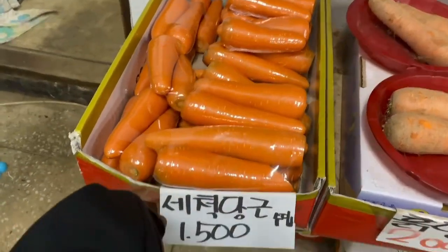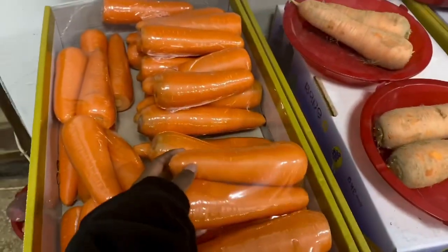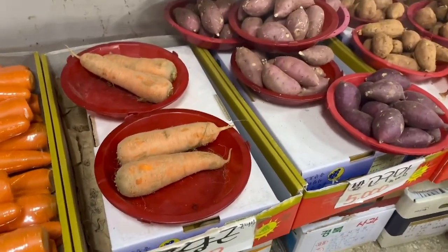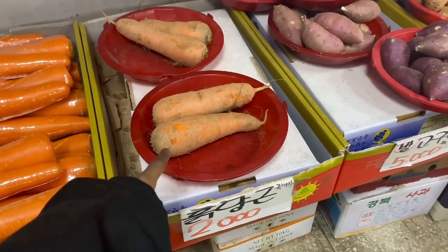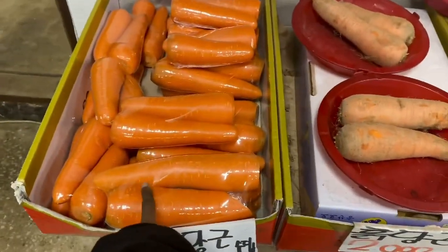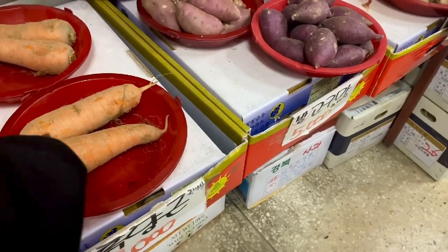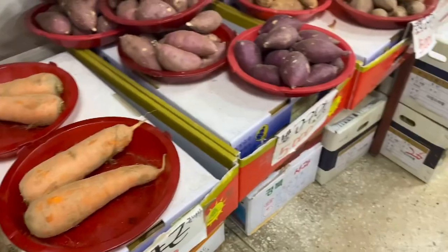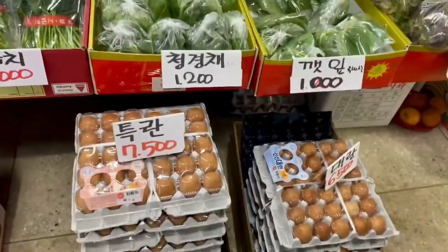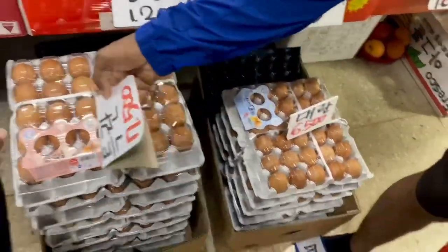Carrots. They look so nice. They're 1,500. So it's a pack of two. These are actually less clean. They're not clean, but they're more expensive. They're 2,000. Most things, these are more expensive than these. These ones are organic. That's why they're more expensive. Okay. Which one?